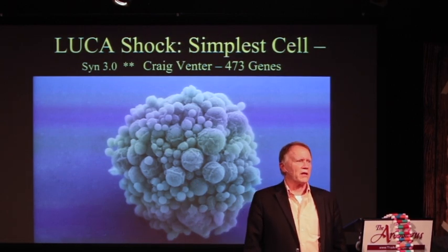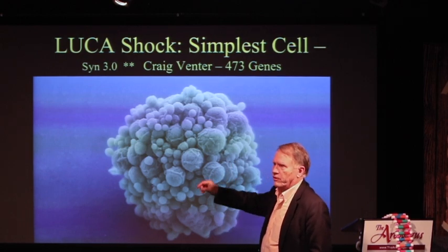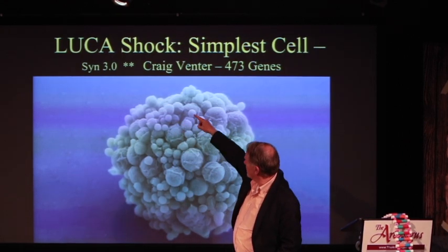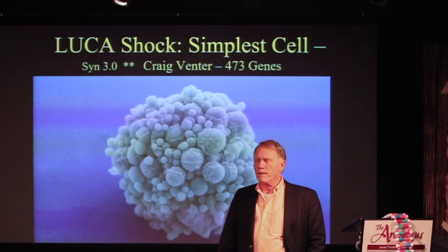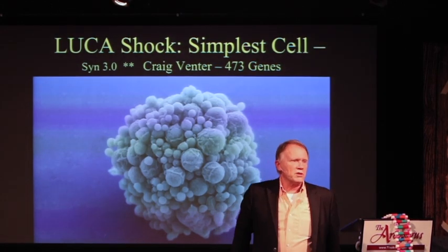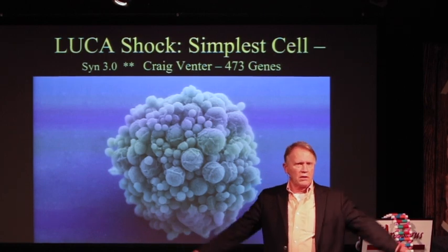And so finally they got down to this set, and when I saw that figure, just a few years back, I said, this is actually a colony of these created Syn 3.0. That means their third attempt over a period of nearly 10 years to do this. So this is supposedly Luca. 473 genes, each one an average of 1,000 rungs on the DNA sequence. Do the math.